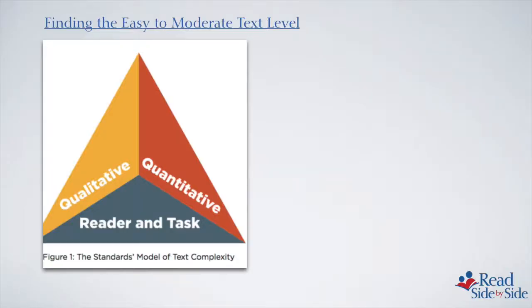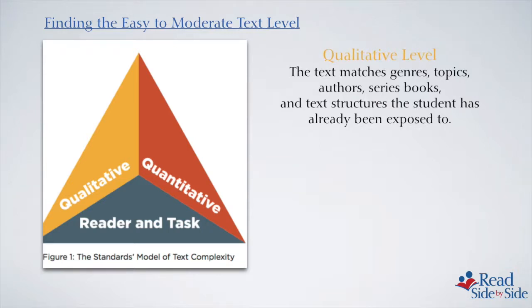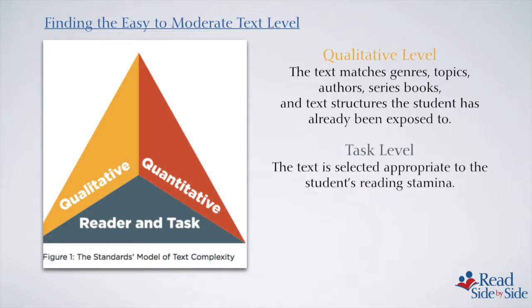The Common Core state standards recognize text complexity as being made up of 3 leveling systems. The first is the qualitative level. If the text matches genres, topics, authors, series books, and text structures that the student already has been exposed to, then the book is at the student's qualitative level. The next is the task level. If the text is selected appropriate to the student's reading stamina, then the text is at the student's task level.